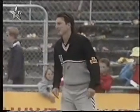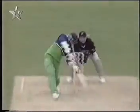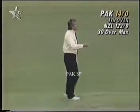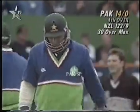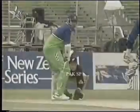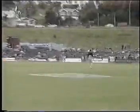Ken Rutherford watching the progress of that delivery, and very difficult to drive or cut. That's a good looking shot. Harris has the chase, and that's to the boundary. It's a well-timed stroke by Aamir Sohail, and that's 4 runs. It's a very confident looking drive there through cover and point. Very well timed in the middle of the bat, just waiting for that ball to be pitched, an over-pitched delivery.